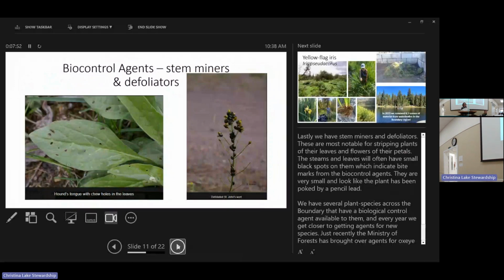And last up, we have the stem miners and defoliators. They're most notable for stripping the plants of their leaves and the flowers of their petals. The stems and leaves will often have small black spots or small bite marks on them, like shown here. The bite marks are quite small and it kind of looks like somebody just went on the plant with a pencil and poked that black lead in.